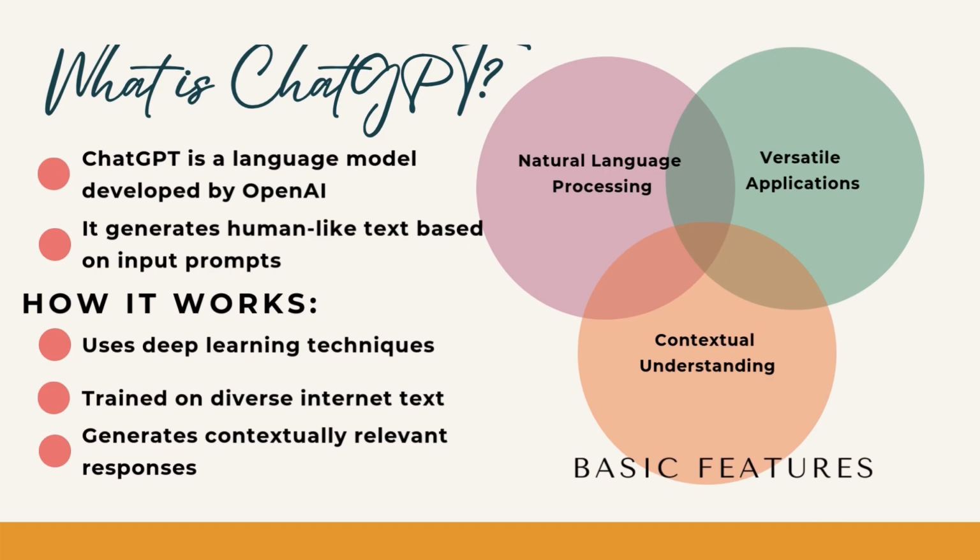ChatGPT is a language model developed by OpenAI. It generates human like text based on the prompts you provide. So, think of it as a tool that can help you express your ideas clearly and effectively. It uses deep learning techniques and has been trained on a wide range of internet text, which allows it to generate contextually relevant responses. This means it understands the context of your request and can respond accordingly. So, whether you're drafting an email or brainstorming creative ideas, ChatGPT can be an invaluable resource. In this way, it's like having a super smart assistant at your fingertips, ready to help you at any time.